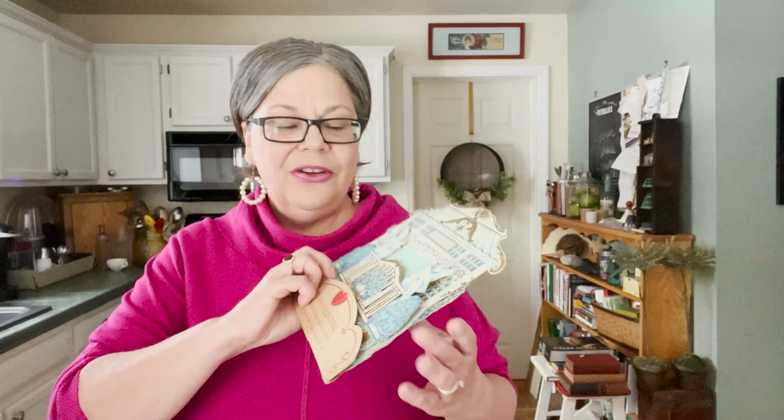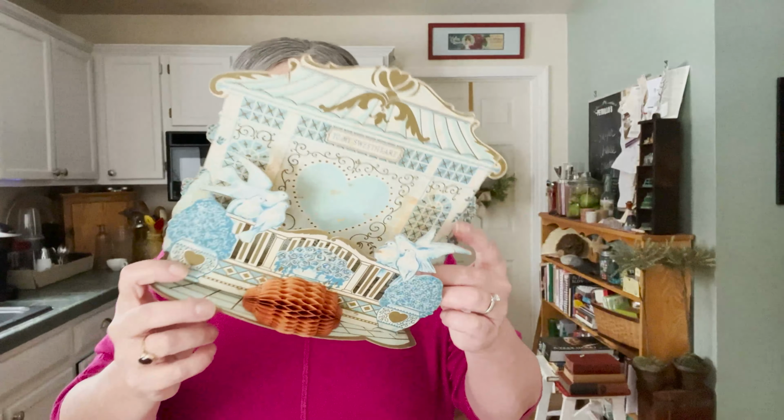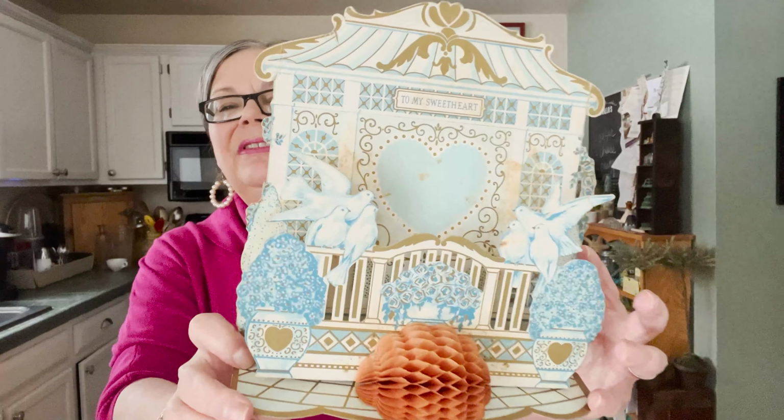Today I'm going to be focusing on true antiques, many of which are Victorian and date to about the turn of the last century, 1900 to 1920. Since Valentine's Day is right around the corner, I'm going to start with a Victorian Valentine's Day card, a pop-up card that is absolutely beautiful.